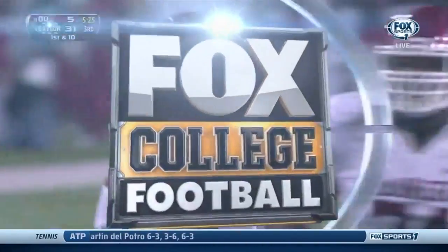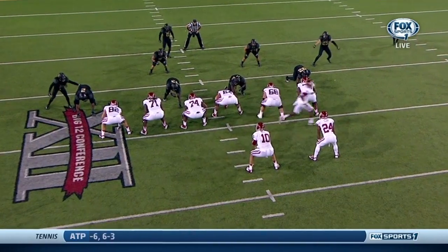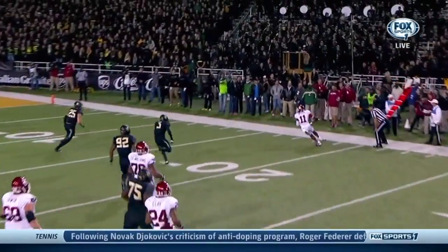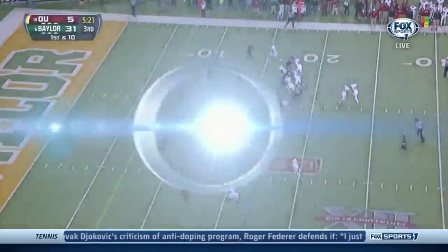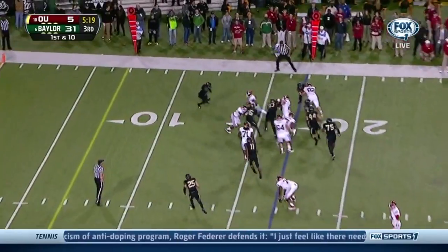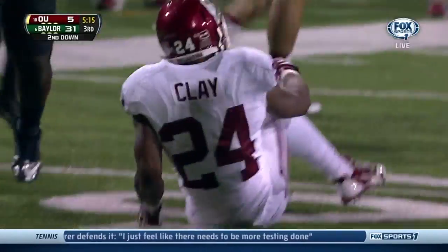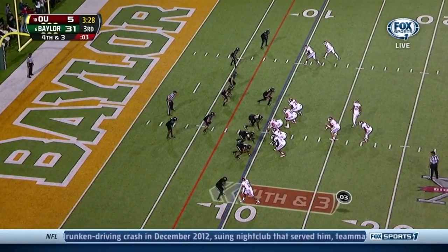Good use of motion here from Oklahoma, and they're going to bring LeColton Bester all the way in motion and just continue his momentum into the flat. Very difficult to cover that if you're a linebacker trying to run with the motion. Hand off to Clay. Clay breaks a tackle. He's across the 10, up to the 9.